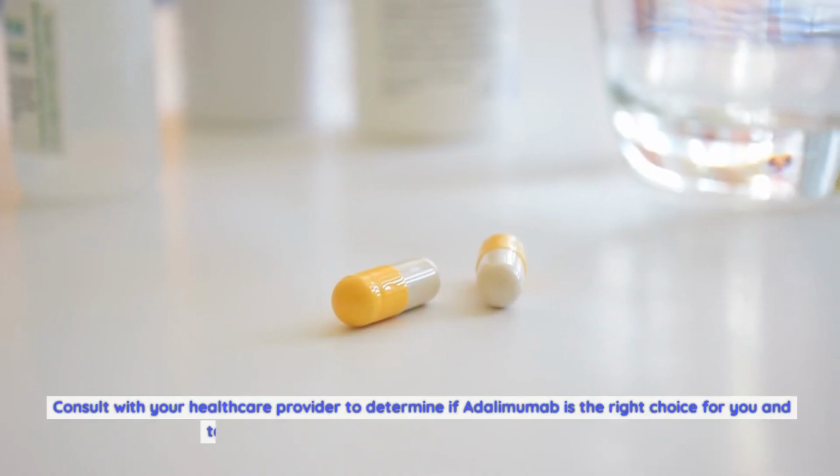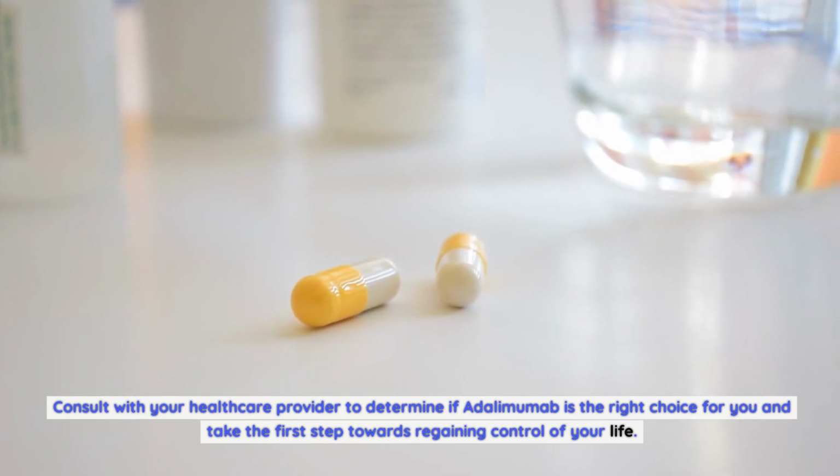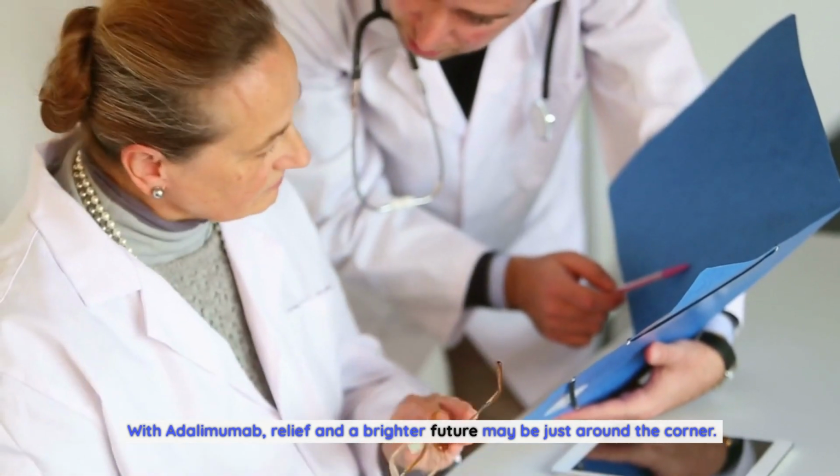Consult with your healthcare provider to determine if adalimumab is the right choice for you and take the first step towards regaining control of your life. With adalimumab, relief and a brighter future may be just around the corner.